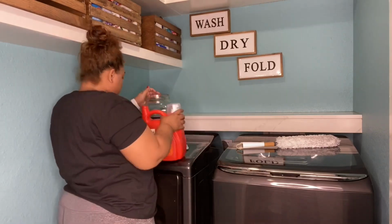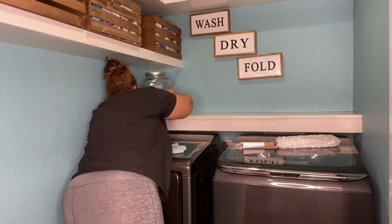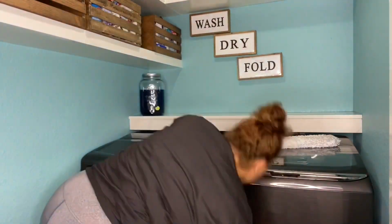Now, I'm sure some of you know that I'm about to put some water in that Tide bottle, shake it up, and pour it in the washer because no soap left behind.